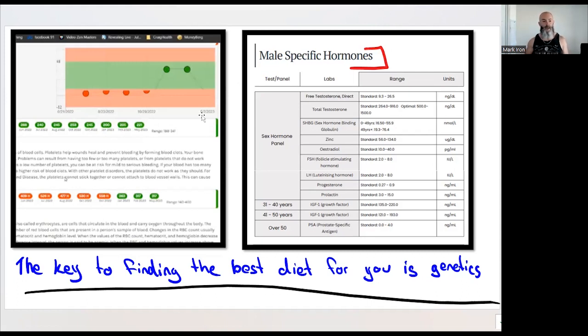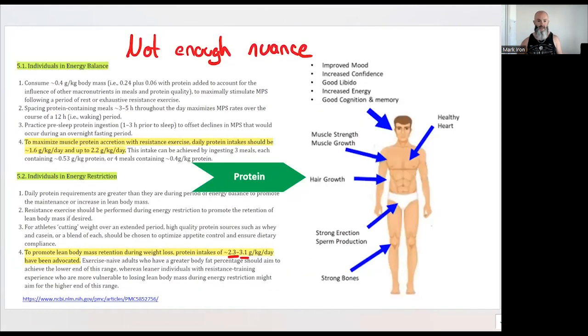That's the point. Now, what about protein? How much protein? Well, this is from the scientific literature there. So if you're in energy balance and you're trying to put on muscle, they say that we should have between 1.6 grams per kilo per day or up to 2.2 grams per kilo per day. So that's a basic amount of protein, but it's not enough nuance, in my opinion. Then if you're in energy restriction, you need quite substantially more, 2.3 to 3.1 grams per kilo per day.